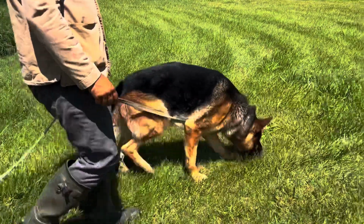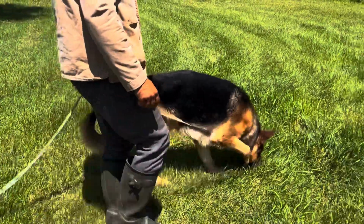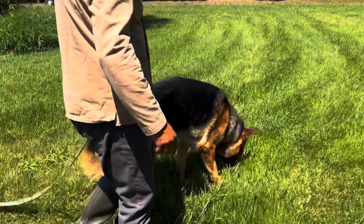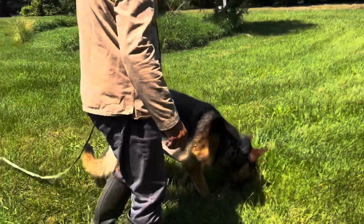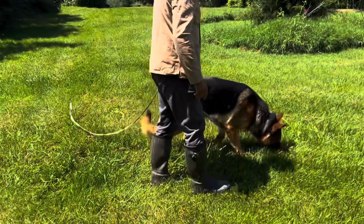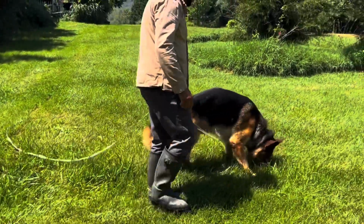In this scenario, the dog gets distracted and misses the article entirely, and this can be due to insufficient focus or improper article indication. Another common mistake is when the dog finds the article but doesn't properly indicate it, standing, laying crooked, or on the article looking instead of lying down.